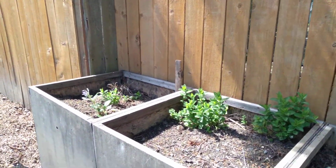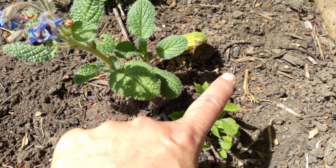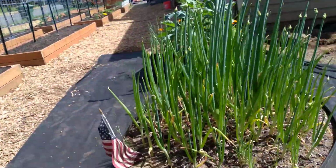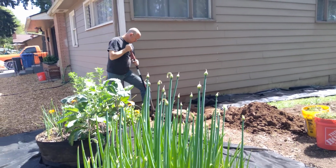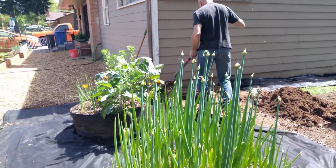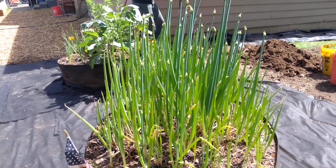My mints are all doing good. My borage is doing good. I'm trying to remember what I had planted here. I know this is what I had planted. I just don't know what it is. My onions are doing good. And Patty, I think we might have you some bulbs before too much longer. Yeah, those things are gone. I have so much onion. I got an overabundance of onion, I think.